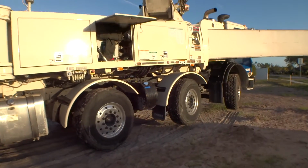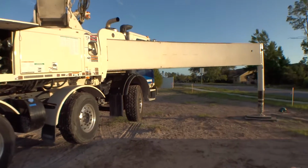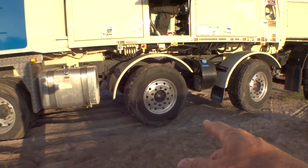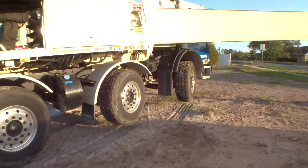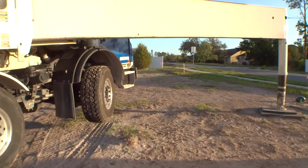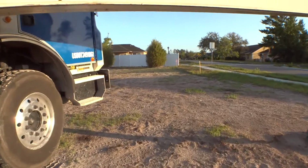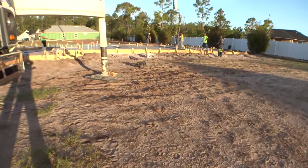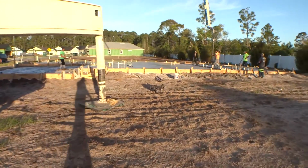All right, see, he's got the rig up on the outriggers. Same thing we used to do with fire trucks. We would never take them this high, but they do that because they want this thing completely stable. Same thing we used to do with a ladder truck in the fire department. We'd bring it up on the stabilizers. This thing's a big boy here.